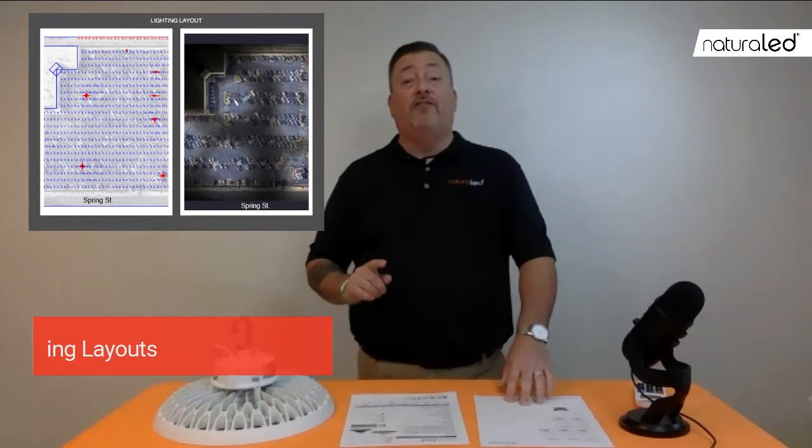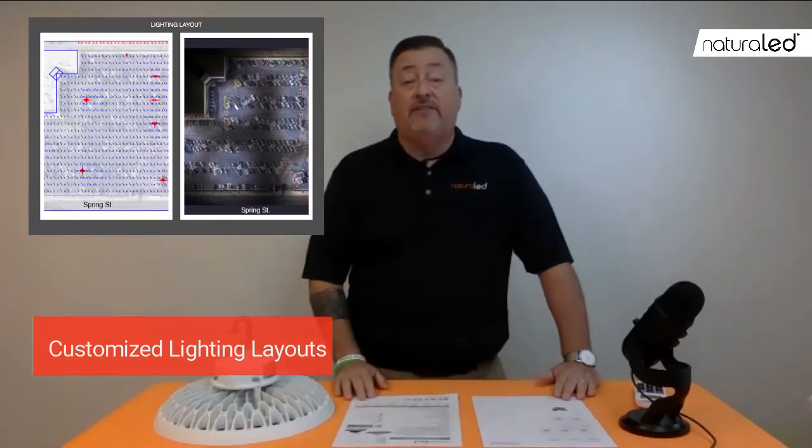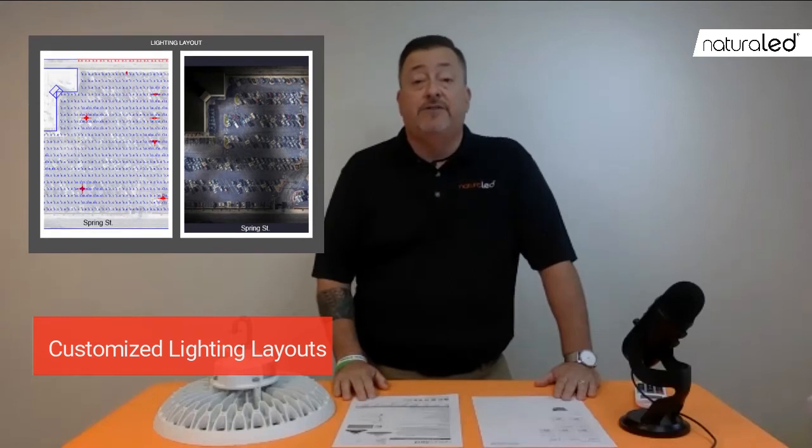The other nice thing is Natural LED also offers lighting layouts for its customers, and that's really important for a lot of people. We have in-house lighting designers, so with some basic information about the application, the wattage, and the height of the ceiling, we can turn around a real nice AGi32 lighting layout for your project.